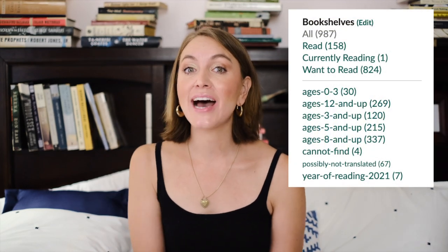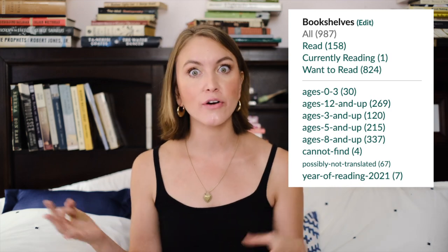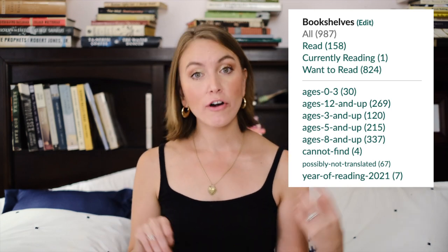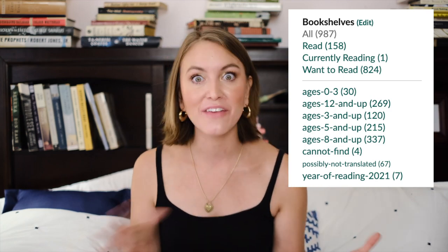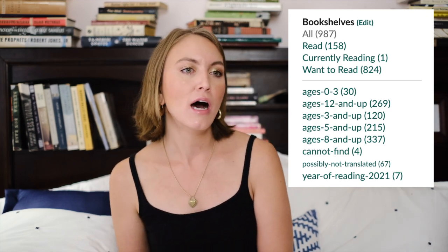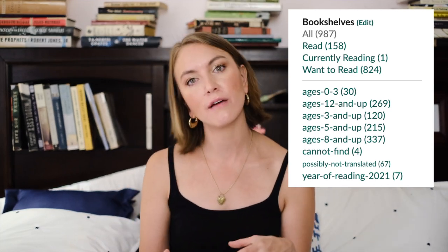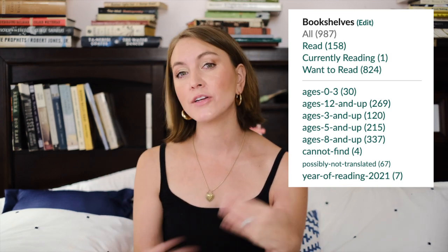I have one additional shelf, which is called Cannot Find, and this means that I have looked in my library, in interlibrary loan, and I have looked on thrift books or on the internet, eBay, things like that, and I have not been able to find them. So if I've already rummaged through those sources where I could find and buy those books, and I cannot find it, I'm going to shelve it as cannot find, and it means that maybe when I feel inspired, I'll go back and look for those cannot finds, or maybe I'll set up some alerts on thrift books or something like that in order to see if I can eventually find the books.